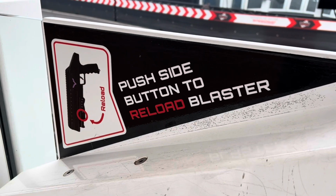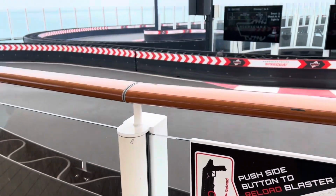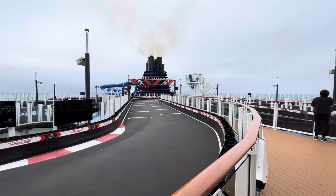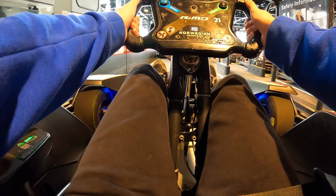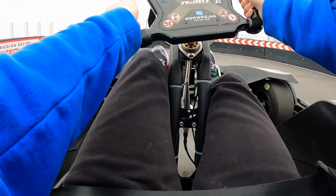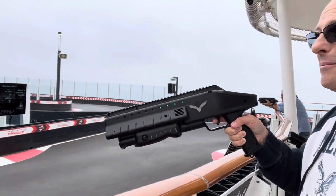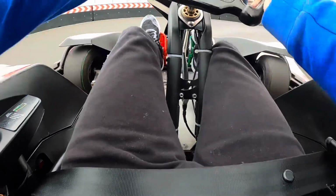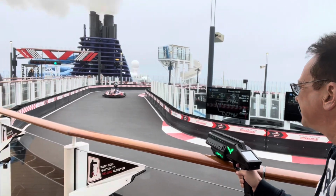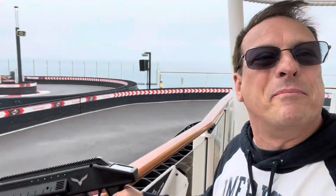And this is something you've got to do if you're ever on a cruise ship with a Speedway on it. These go-kart things are awesome. If you want to force them to go faster, you can zap them with this blaster, and it will give them just a little boost of speed. Oh, this is going to be so fun to watch. And it gives them a boost that makes it go a lot faster.